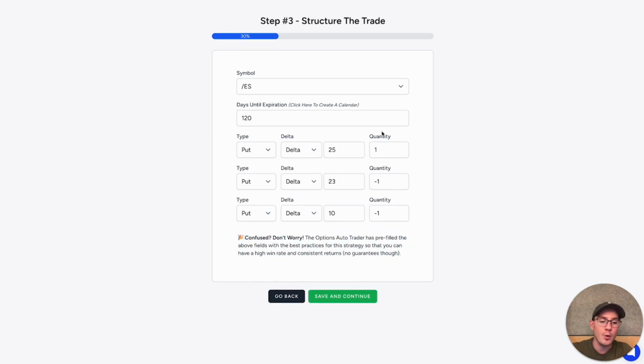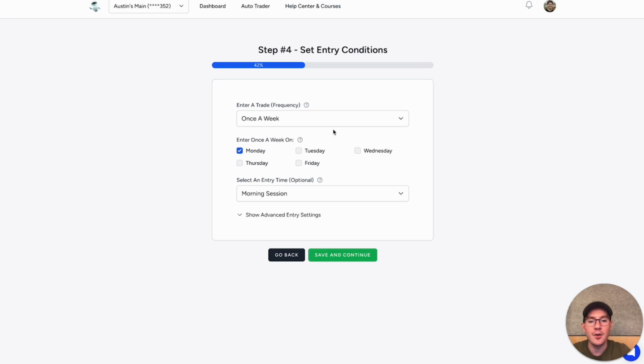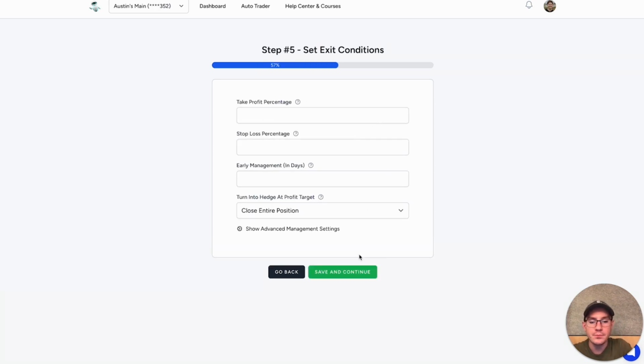If you want to structure it a different way, just plug in how you want your strikes to be picked. And this is how I structure the trade. So I just plug in those rules. Next, I tell the bot how often I want to enter. For me, it's a weekly trade. I enter once a week, typically on Wednesday. Again, if you have different rules for that, you can do that as well.